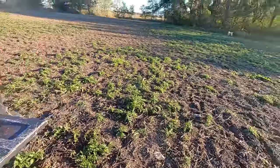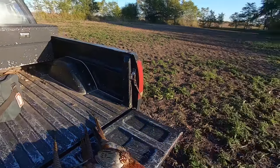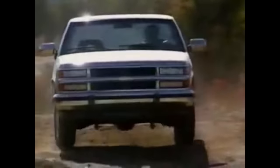Remington 870, Brittany Spaniel, and a 92 Chevy. Remember them videos? Like a rock. Like a rock. Good stuff.